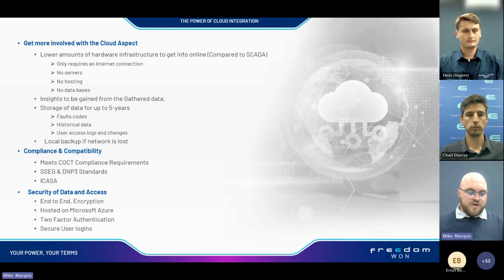When I talk about data that we're storing, I'm talking about fault codes, historical logging, obviously your data that's coming through historically. We also track all user logs, changes, that kind of thing. So if you do have people that come onto the platform and make changes to your site or do anything like that, at least it's being tracked so we can see what was changed, when it was changed.